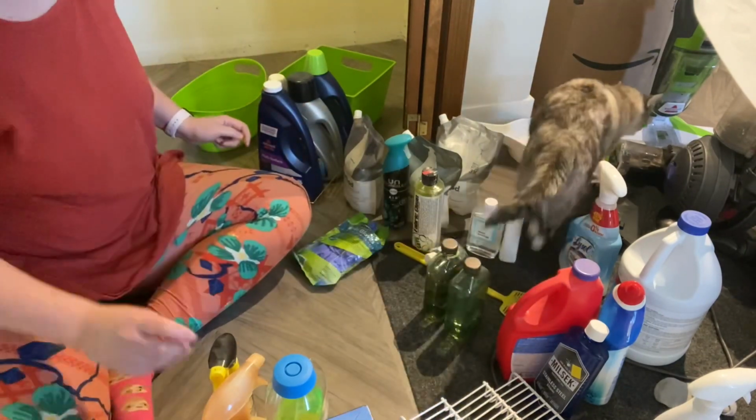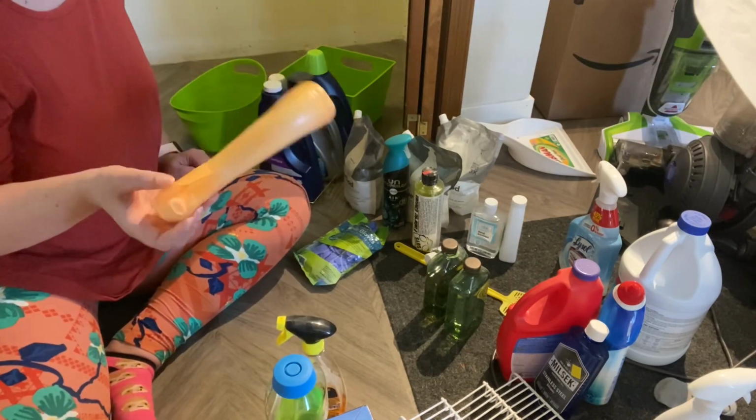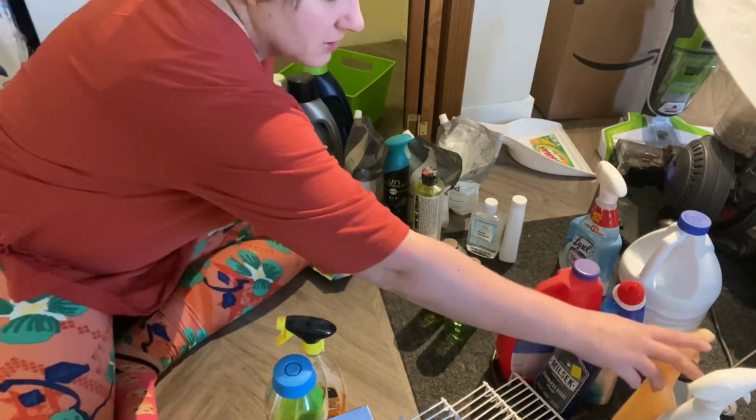You have little helpers too? She thinks she's a great helper. Like this, there's barely anything left in there, so that's gonna go.